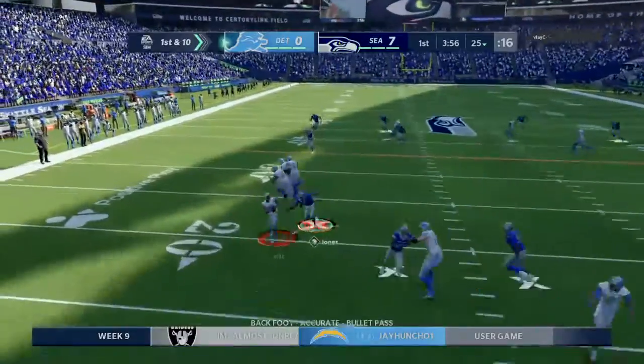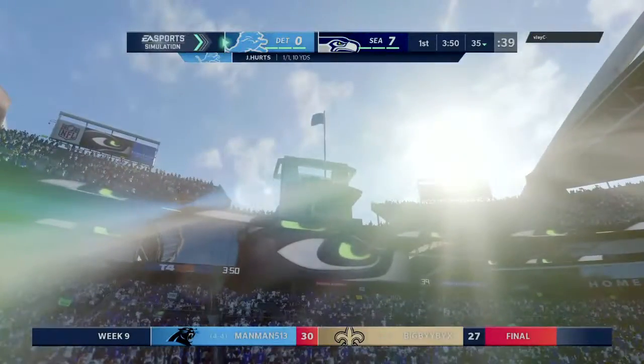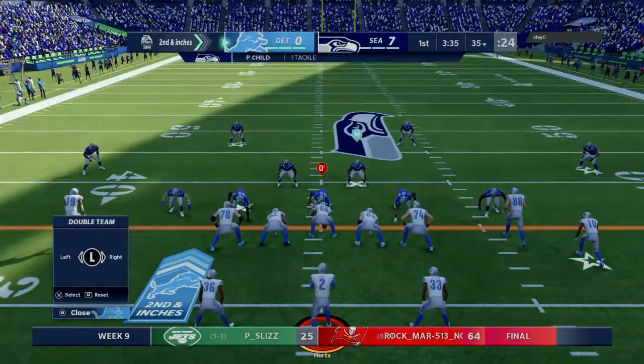On 1st and 10, it's Hurts. And a quick throw here, that's complete. That one good for 10 yards. And that'll make it 2nd and a foot or so. A good position to be in here, 2nd and inches.